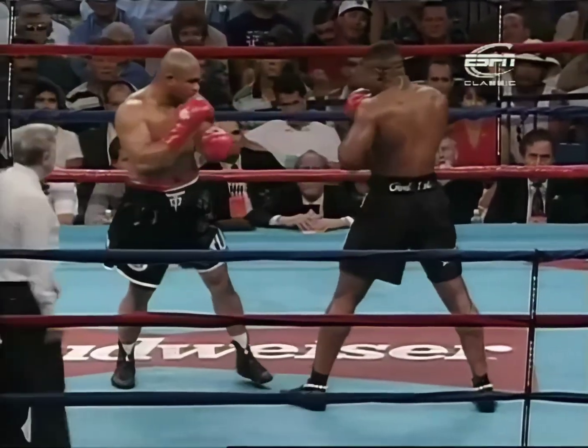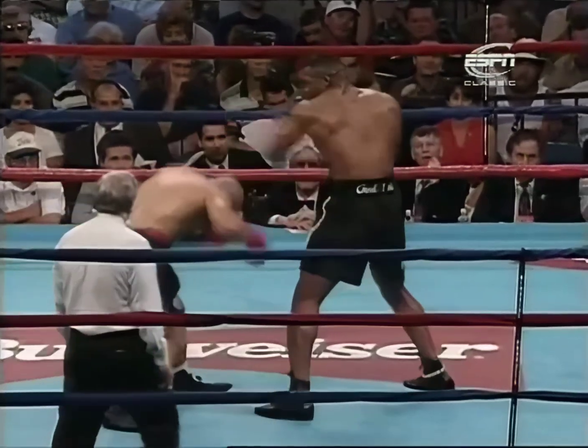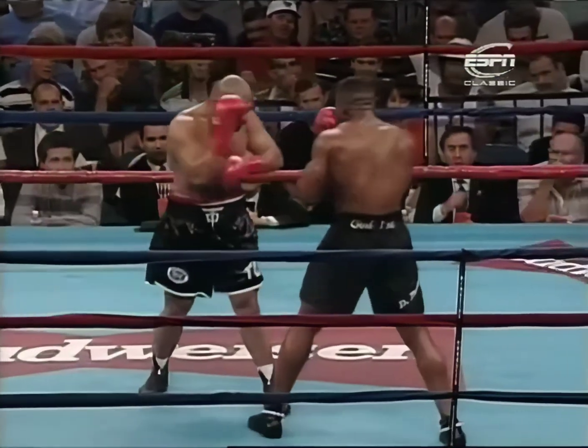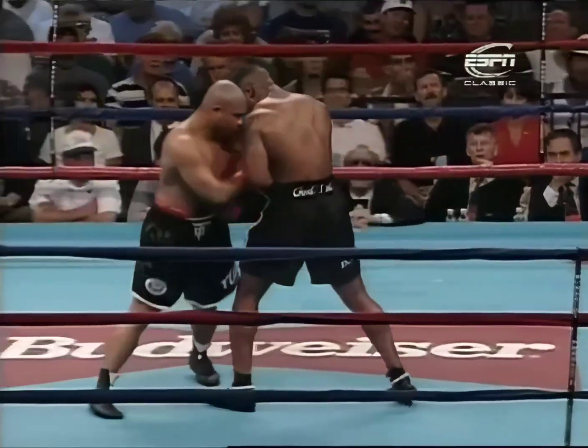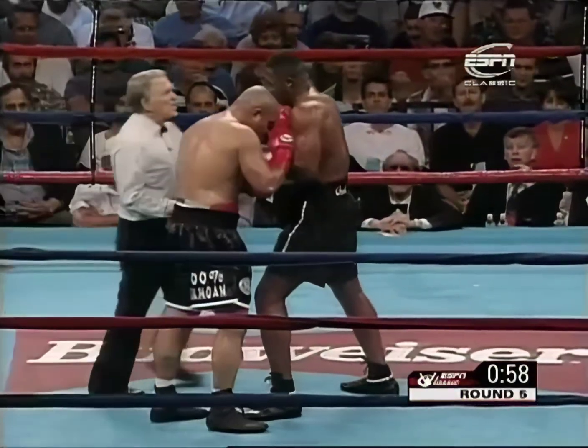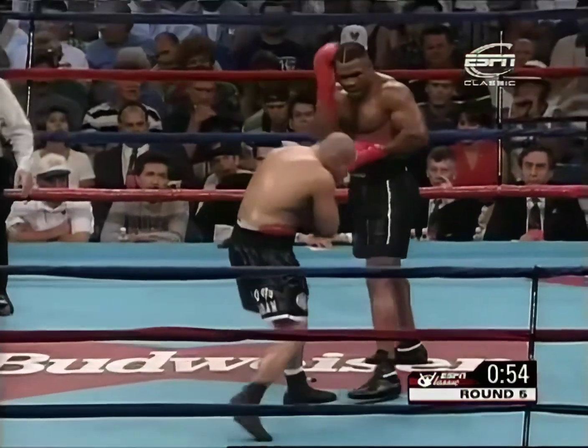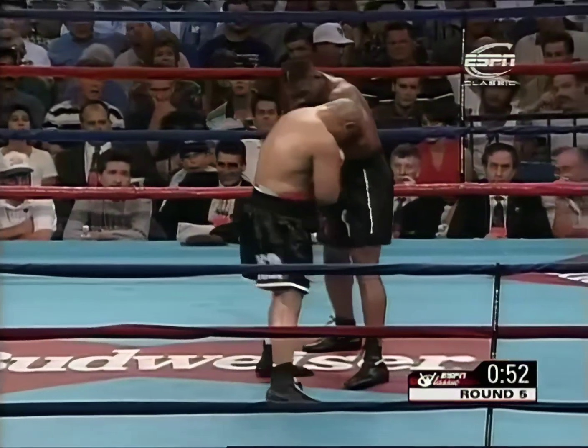One of the beauties of the game. You can uncover a gem like we're seeing tonight in Ike Ibeabuchi. Of course, David Tua, an Olympic medalist, a well-heralded, undefeated prospect. Football, no more of that. And many feel the sky is the limit. Tons of upside for David Tua.